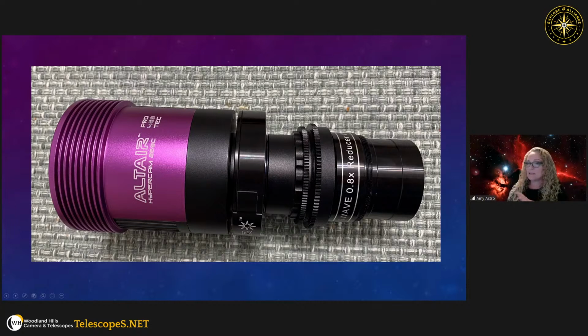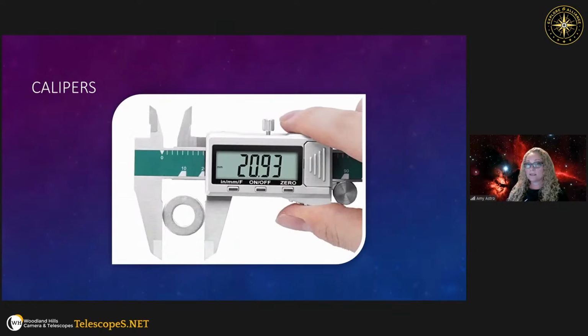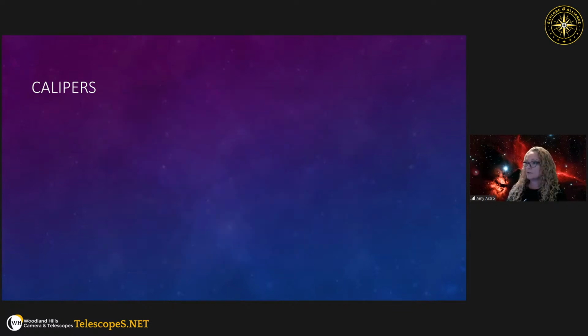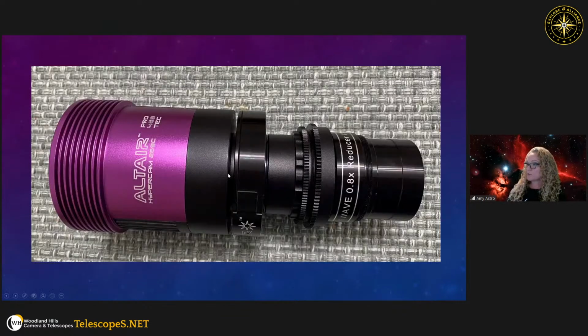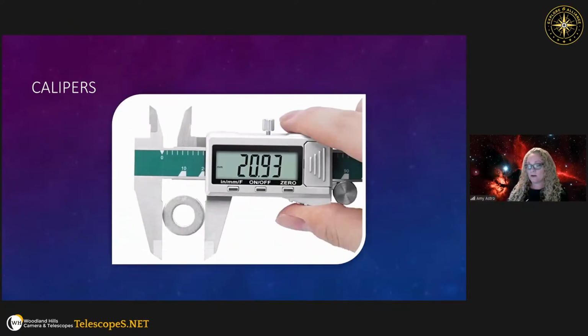And the best thing that you're going to need is a set of calipers. Pick these up, real inexpensive on Amazon or something, and you can actually measure the distance yourself by dropping your set of calipers right here on the edge of the camera and taking it all the way down to the edge of the field flattener. And if that number is the same, then you are good to go.